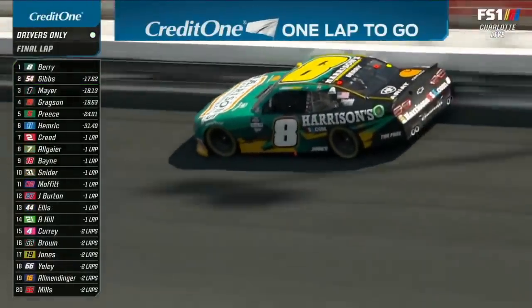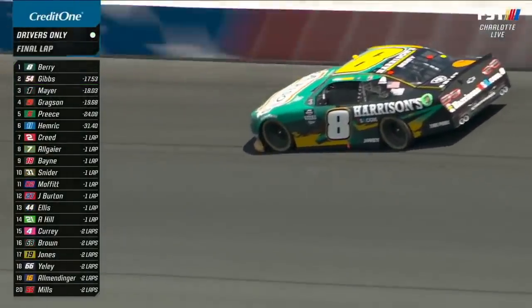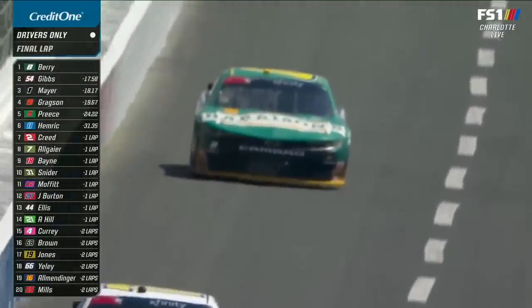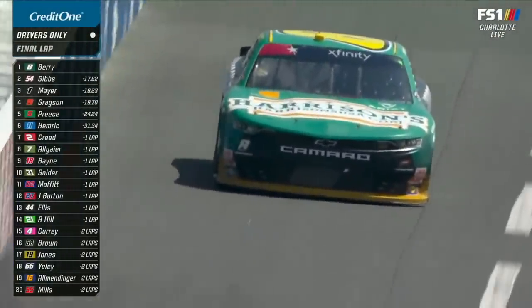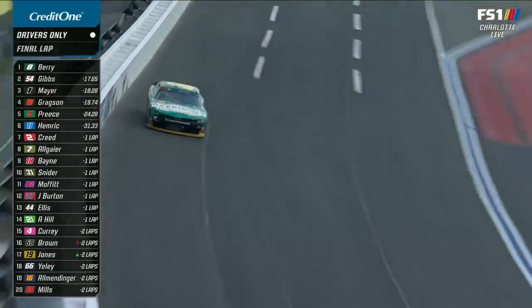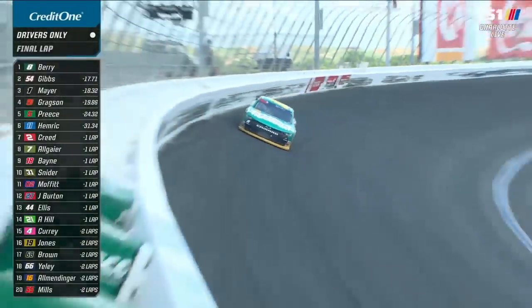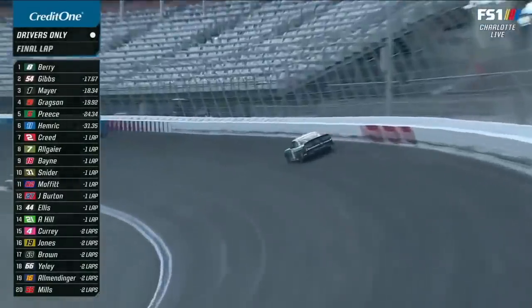Josh Berry's pretty clean, so he's done a good job of getting everything he could out of the top lane today, but has kept it out of the fence. And that's a good day for him. Good finish. May have hit some other cars, but never the fence. Yeah, there's a donut on there, but there's not a stripe on there, so that's good. Just rubbed another car. Yep. Perfect.